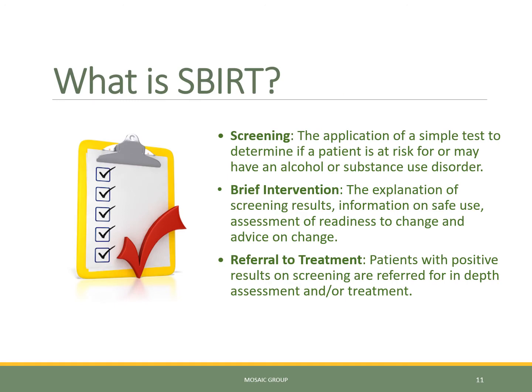So what is SBIRT? SBIRT begins with screening, which, as it says here, is the application of a simple test to determine if a patient is at risk for or may have an alcohol or other substance use disorder. So it's using a validated tool to determine what a patient's risk level may be based on their reported use. From there, it's a brief intervention, which is an opportunity to talk to a patient about their screening results, provide information on safe use, and really help to determine what a patient's readiness for change may be. And then, when appropriate for patients with positive results and a readiness for change, it's an opportunity to make a referral for a more in-depth assessment and/or treatment.